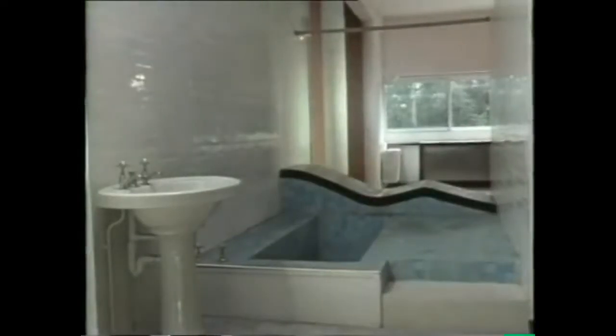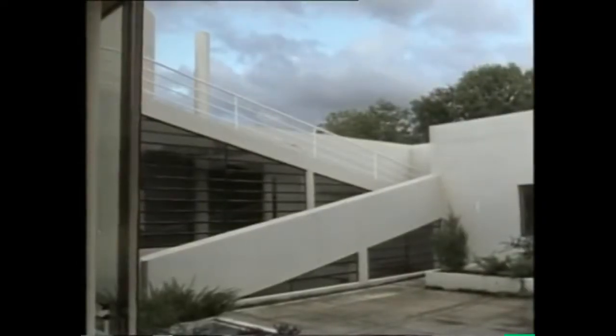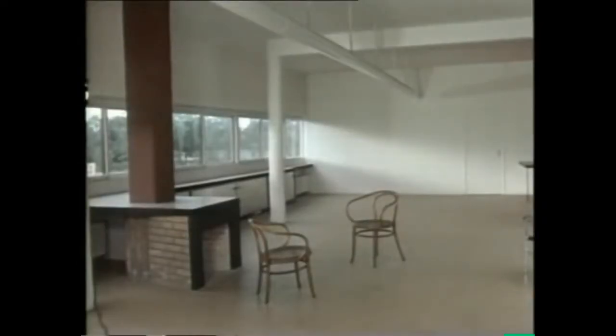In this program about the Villa Savoye, I want to ask two questions. Firstly, why did Corbusier invent this phrase, machine à habiter, to describe houses like this one? And secondly, and I'm sure you'll make up your own mind about this as we go on, what sort of a house is this like to live in? Why is this house like a machine for living in?